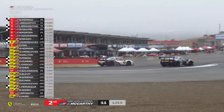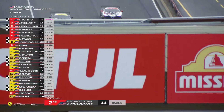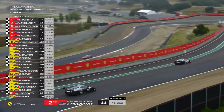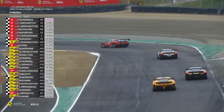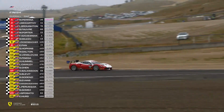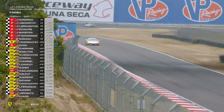Whoa, Jason, almost a contact. He dived out of that to avoid that contact, but what that's done is it's compromised his last lap, so that means that Massimo Perina is going to have that P1 start for the race to come. So Perina then, a very, very bold effort, and he timed it just perfectly because Jason McCarthy, who was on another hot lap, wasn't able to get that lap in because of traffic towards the end of the lap, and did a very good job in avoiding, but it's still going to be a front row start.